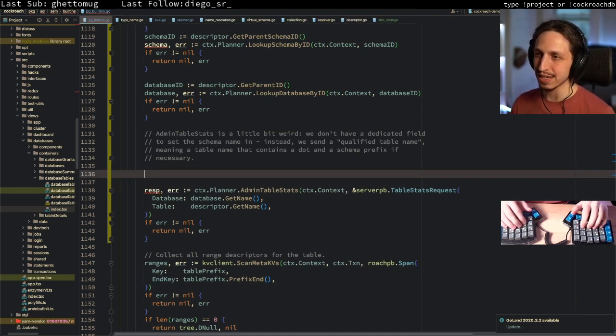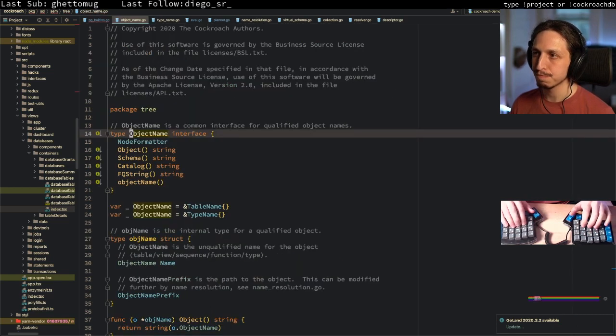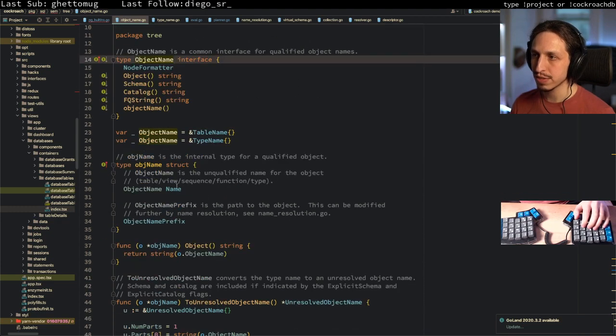I think what we're going to say is, I think we can make an object name or something, tree.object name, right? How does this work again?